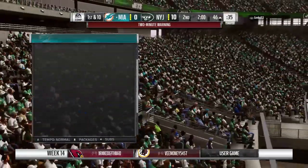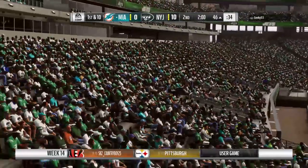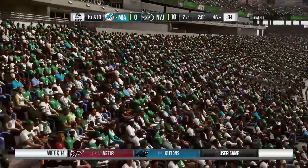2 minutes remain here in the 1st half. We'll come back to MetLife Stadium after this short timeout.